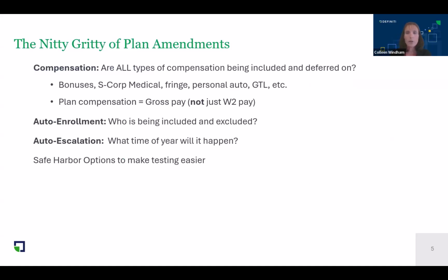Next up are plan amendments. So plan amendments, if you're thinking, hey, Colleen, I want to change something on my plan, this is a great time to do it. Generally, for most plans, you need to have out the information 30 days before you do it. So sending out things by December 1st is going to be great timing for you for the new year. I thought of 4 things that you may want to consider as an amendment.